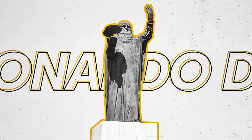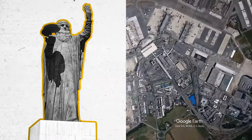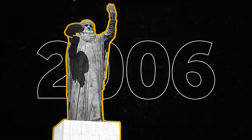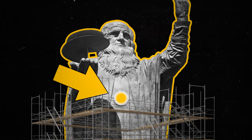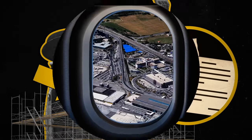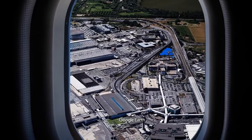A giant statue of Leonardo da Vinci has been welcoming visitors to Rome at Fiumicino Airport since 1960. 46 years after its opening, the statue was going through renovation. One of the workers found a little hatch in the middle of it. There were two parchments inside, still perfectly preserved. Take your binoculars with you, and maybe you can spot them from the plane the next time you're there.